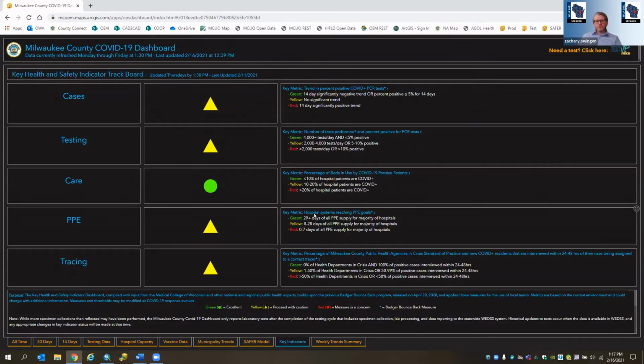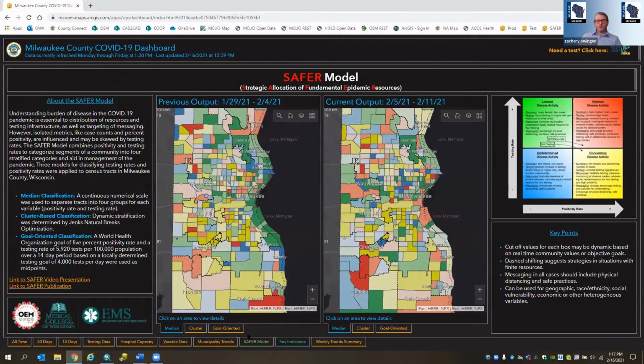We also wanted to assist local leaders who were looking for guidance on how they might direct policy. And here we have our key health and safety indicators tab for the county. We also wanted to provide guidance in how local leaders may direct resources geographically based on a combination of both testing rates and positivity rates with our SAFER model that we developed here.